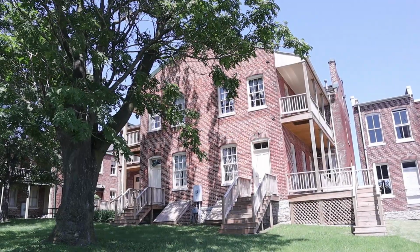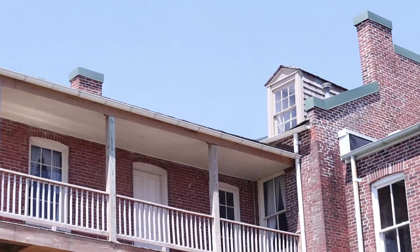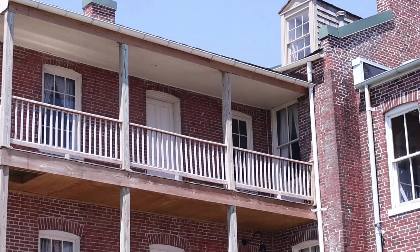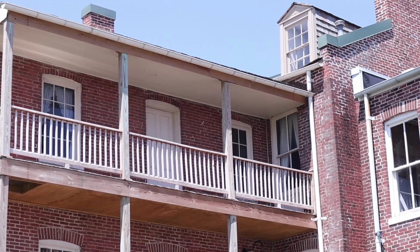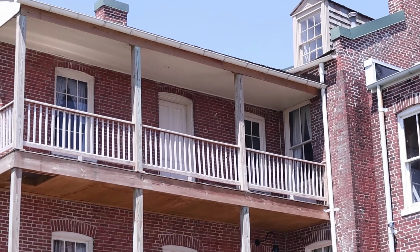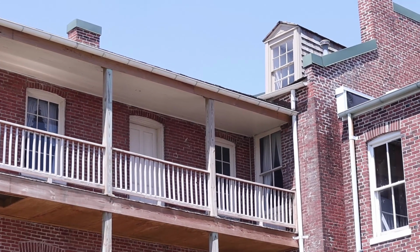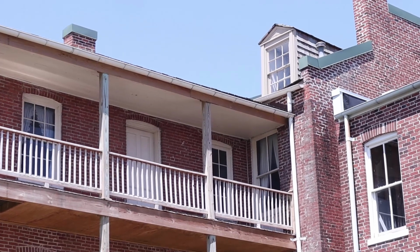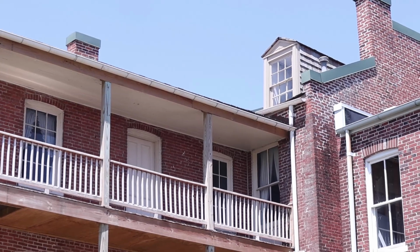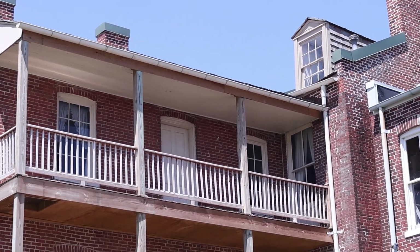This is the back side of the Scott Joplin House. Now the room that Scott Joplin actually lived in is that window in between the window and the door on the second floor there, right in the middle. That would have been his room, and as I said earlier, right now it is currently closed. It's being renovated and remodeled or whatever.